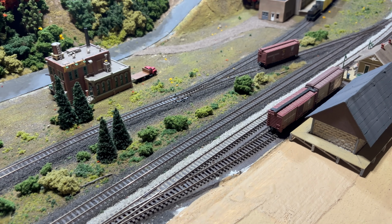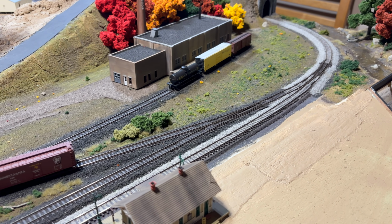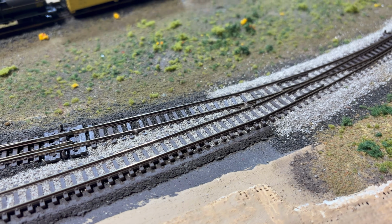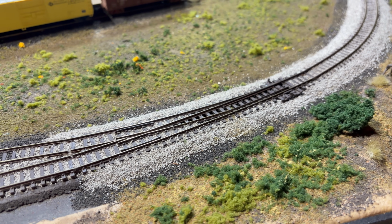Again, still looks cool. Looks like I got a little double track going on there. But it looks good, and I have two... essentially I wanted that passing siding to be as long as I could, and I'm going to get into passing siding length here in a minute. So I put two curved turnouts on either end there that lead into the curves, which give you a nice easement into those curves.